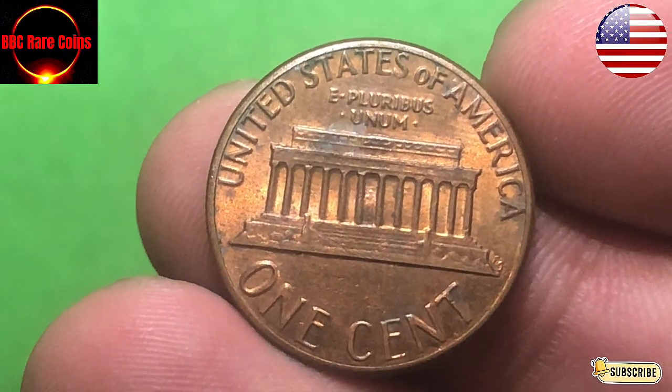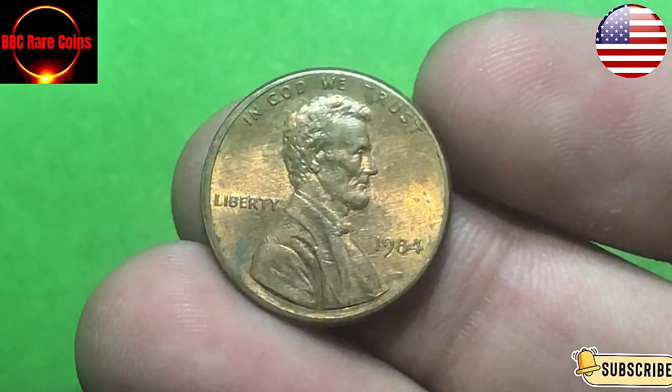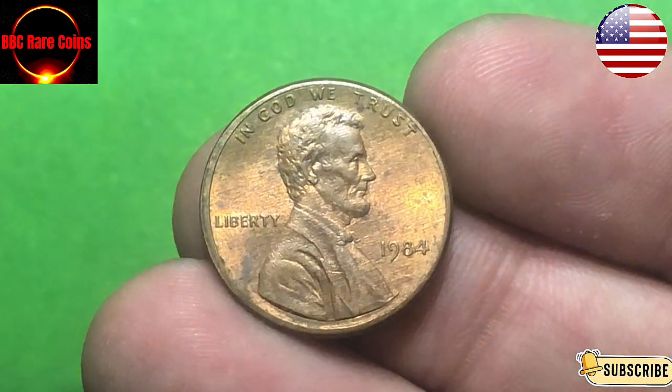Could you be holding the next $156,500 penny? That's the beauty of the 1984 double-ear Lincoln cent. It looks normal, feels normal, spends like any other penny, but it isn't.